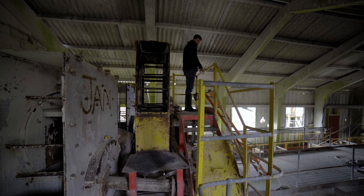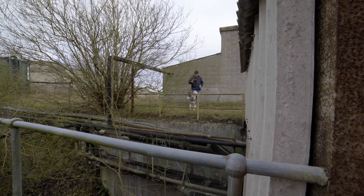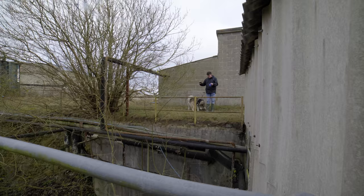Let's go and see where my poor dog is out here. There she is. Looks quite impressive in here. There's a huge motor at the back end of the room, and it's driving a massive cylinder, really, which is the whole length of the room. The cylinder is literally massive.